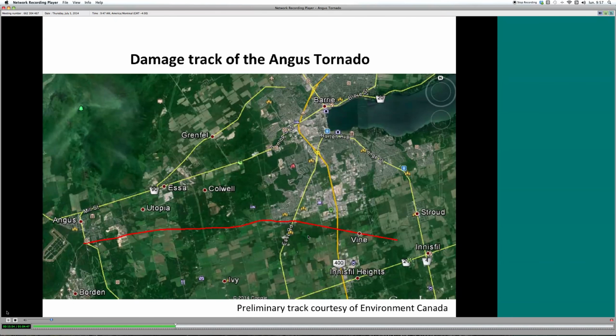So the tornado on June 17th had quite a long track. It was about 20 kilometers along. It went from the town of Angus and went south of Barrie and ended up near Innisfil. There was a second tornado near the town of Stroud, which had a very short track of a few hundred meters. So this was for sure the major event that day.